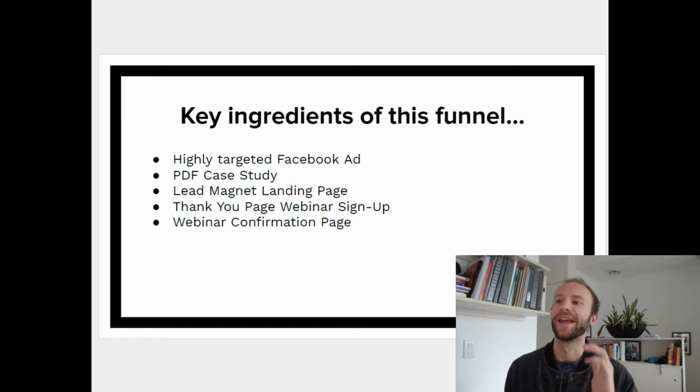So, a couple key ingredients of this funnel as we jump right into it. It starts with a highly targeted Facebook ad. We're going to talk about the Facebook ad, what Russ Ruffino does really well in his Facebook ad. We're going to go over his lead magnet, or the bait that he offers to generate leads. And then we're going to talk about the process that he uses to convert those leads into applications, applicants, and then, of course, into clients.